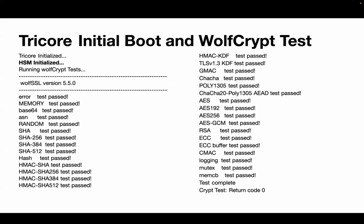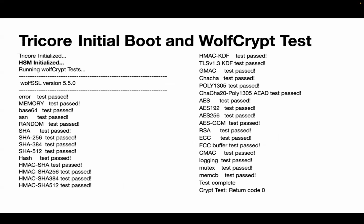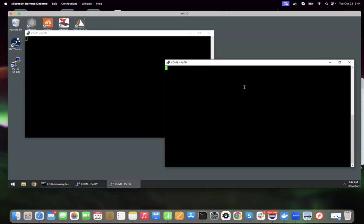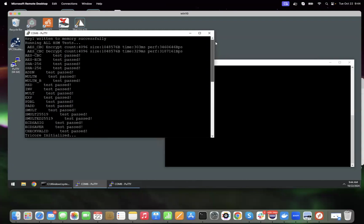So let me switch screens for a second, and I will pop that up. All right, so I'm going to hit reset on this. This is again a 367, and it's going to walk through a sequence of crypto tests. Let me just scroll up and we'll walk through what it said initially.